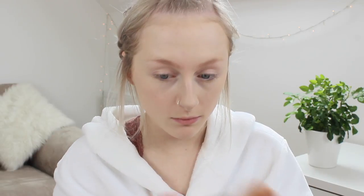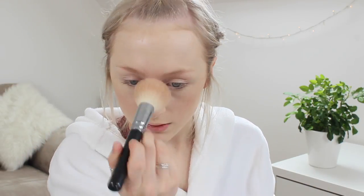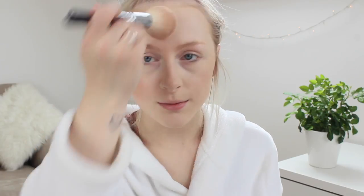I'm now going to bronze up my skin using the Charlotte Tilbury Bronze and Glow palette. I'm using the bronzer side, and I'm just taking that on a big fluffy brush. And then I'm just going to bronze up my skin all over, just to give me some nice colour.